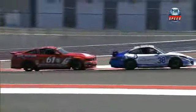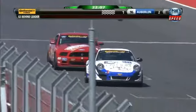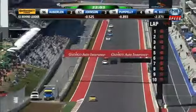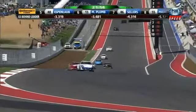Here we see Spencer Pompelli has gotten around Billy Johnson up ahead. There you can see the current leader, Billy Auberlin. We talked about the pace that he's had. Fresher tires, he's taking it to the front. Yeah, he's running away with it right now. Spencer Pompelli did a good job getting around Billy Johnson as well. Both those cars look in good shape. I don't know if there's anybody going to have anything for Auberlin right now, though.